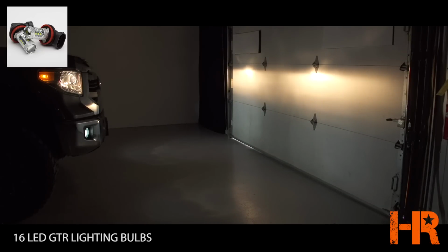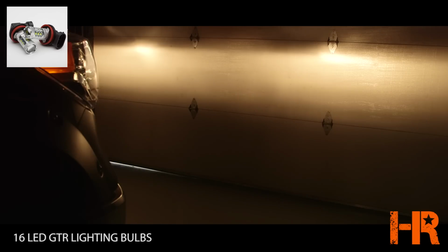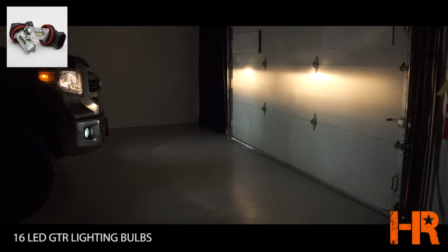So at first glance, they aren't as bright because you don't have that concentrated beam. But the reality is these actually put out about the same amount of light as your stock fog lights, but it's a different color and it's a completely different beam pattern. You can think of the 16 LED bulbs, the level 1 LED fog light kit for the Tundra, like an LED floodlight for your fogs.